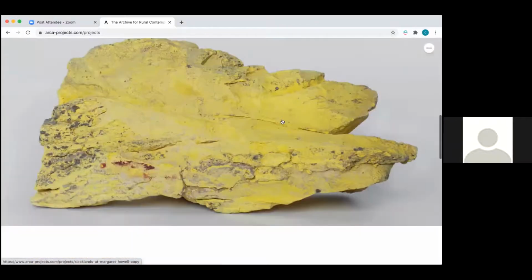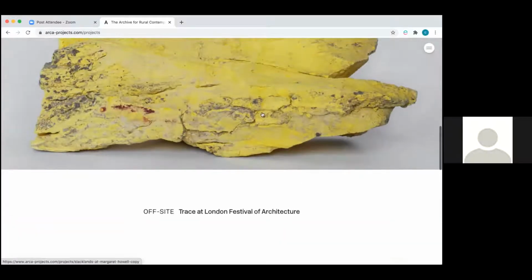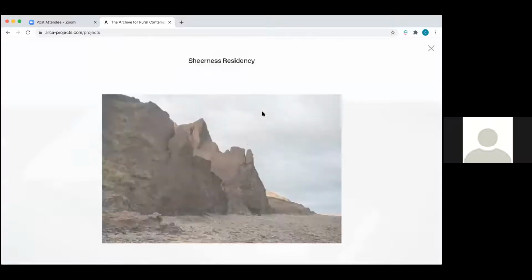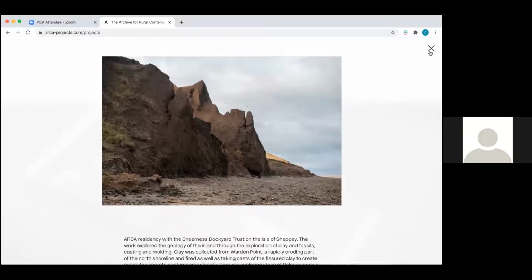The shoreline is all of London clay, and it's eroding very rapidly. So I started to make castings of the clay to create this kind of object, a bit like a souvenir, to get people to start thinking about the landscape. So this is, after spending quite a lot of time on the Isle of Sheppey photographing the structures, I started photographing the coastline as well. And there are various other structures on the archive, but I'm not going to attempt to go into it just in case the site goes down.